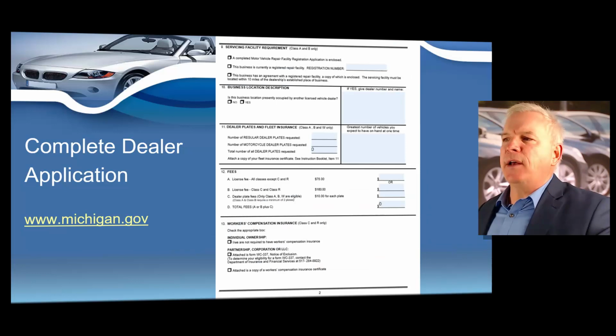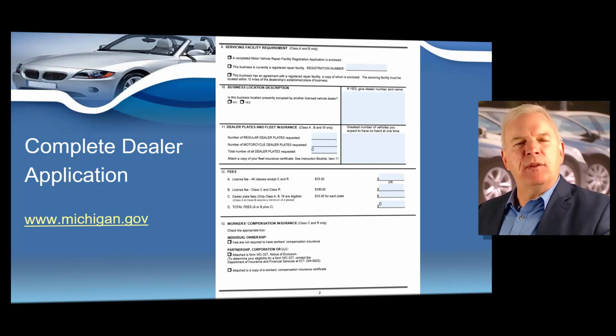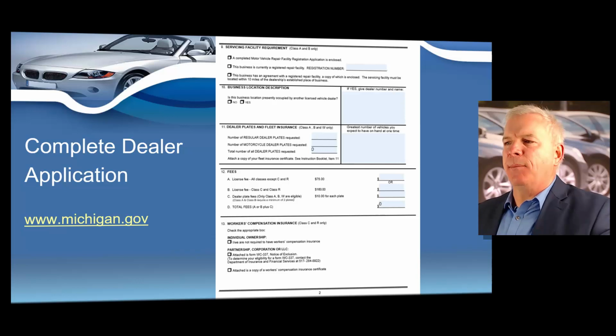Number 9 there at the very top, you either have your own repair facility, and you have to have that registration number, or you'll check box A, and then you can also just let the state know where that repair facility is going to be at. Okay, so just keep that in mind.